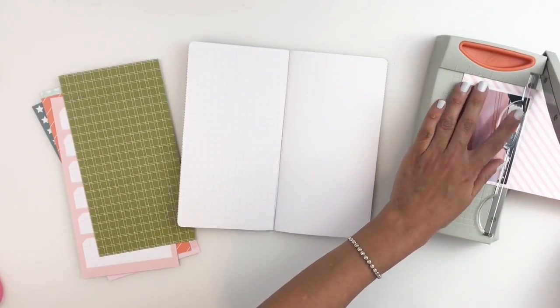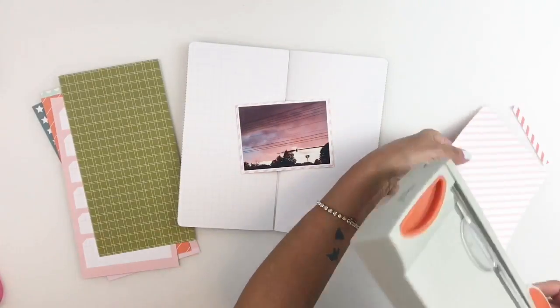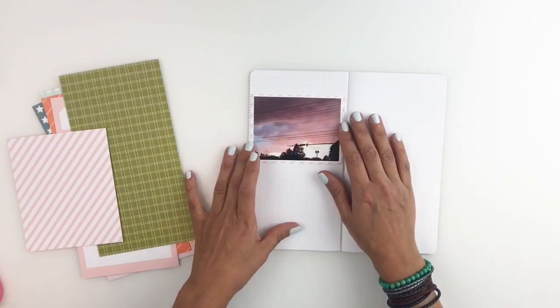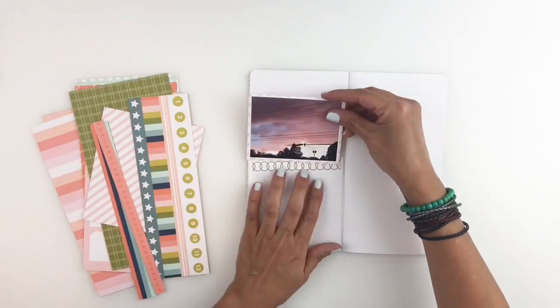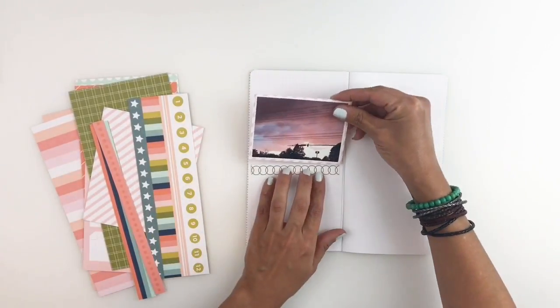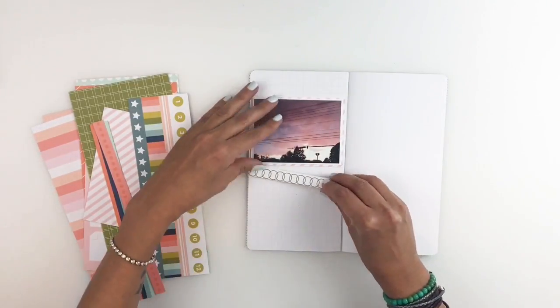So I also want to bring in the color green. So I'm going to go through that sheet where you can cut out all the strips from the sheet, and I cut out this green and white one, and I'll just be adding that to my layers. I'm not going to add a lot of layers this time around. I just really want to keep it simple, and I just want it to be all about my picture.